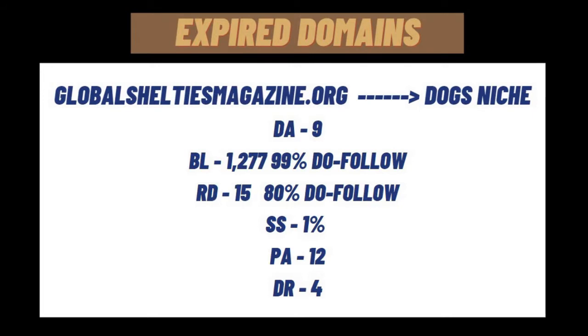That's what you want to look for. Page authority is 12, and the domain rating, again guys, my blog's domain rating is 2.6. This one is 4, and it's a score from 0 to 100. So this is a good domain. A lot of the work has been done for you. So this is a good expired domain for you to grab onto.